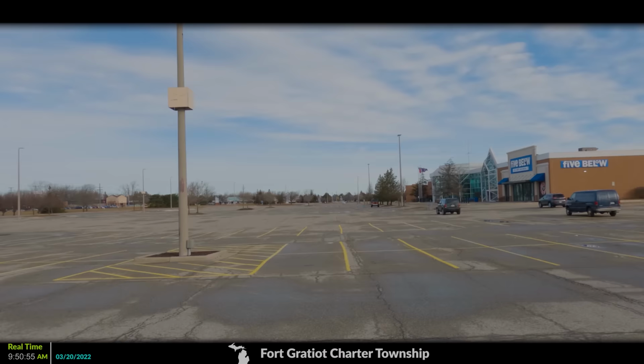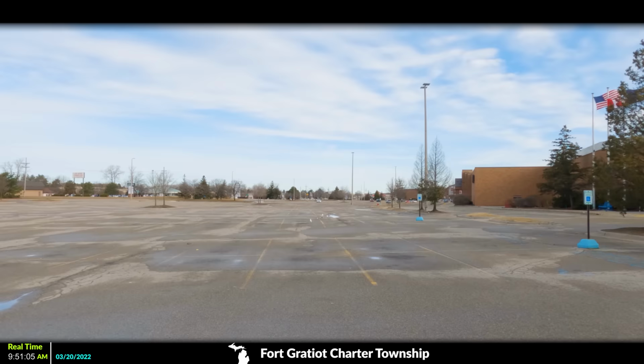And you know when you're in a big open parking lot in the state of Michigan when you see a ton of seagulls.